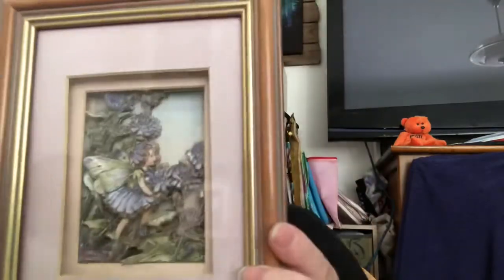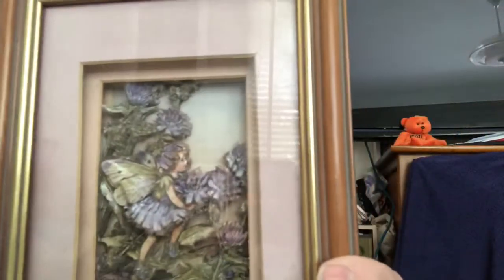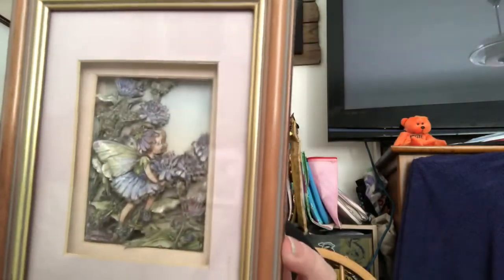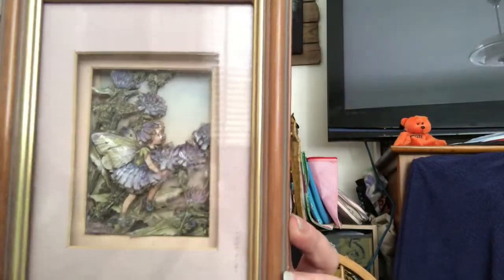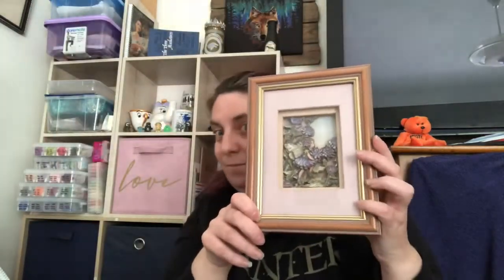Because look at that fairy. Someone, you know, it's all the paper. It's just gorgeous. I am going to keep it like that. Oh, just the glare, sorry. And it was only $3. So I'm keeping that. It's just so delicate. So she's going to go up there, but I'll do that later.